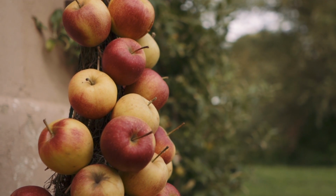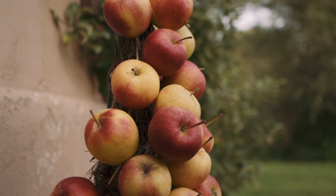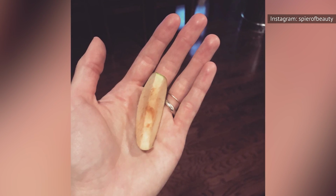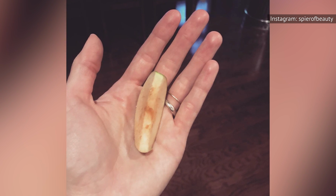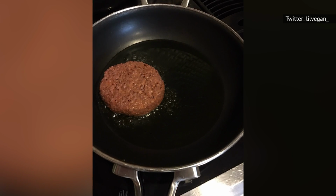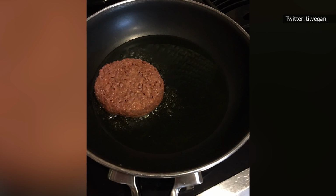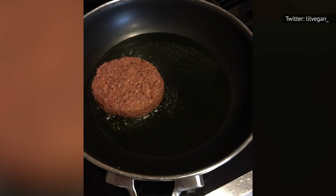The secret is apples. If you've ever sliced apples, you've seen how quickly they turn brown when exposed to air. By adding apple extract to its recipe, Beyond was able to make its proteins brown in the pan just like ground beef. This not only makes a finished product look more like beef, it also makes the cooking process feel a lot more like cooking with beef.